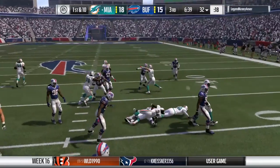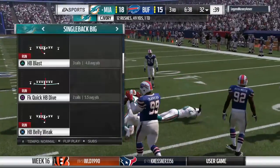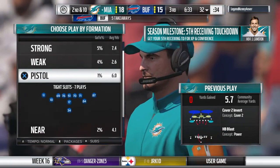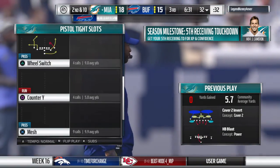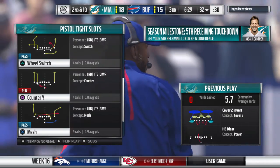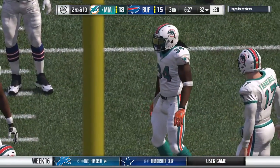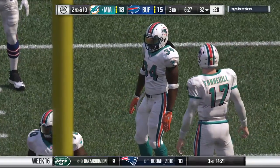It's Ivory, and he stopped immediately there. Calling no gain on the play, and it'll be second down. And he got off the end there very quickly to make that play. Yeah, it was almost like the bullet train, wasn't it? I mean, just zoom, quick, quick, quick, and what a terrific play, holding them to no gain.